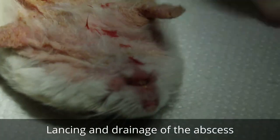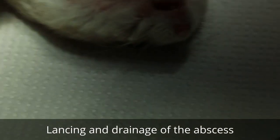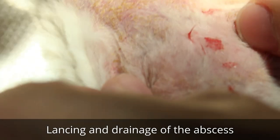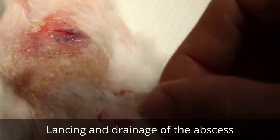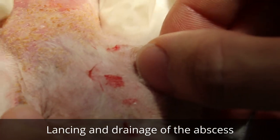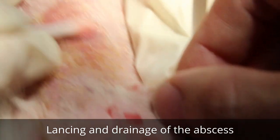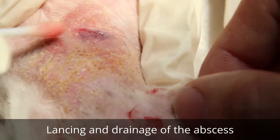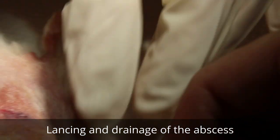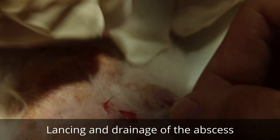Okay, quickly clean up. A lot of blood. Clean up the wound first. Then we clean up the wound with chlorhexidine disinfectant. This wound will heal by granulation. No more pus. Make sure no pus.